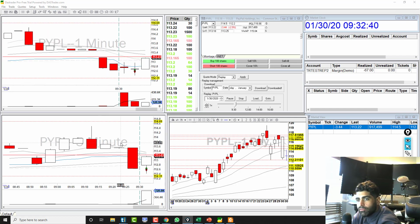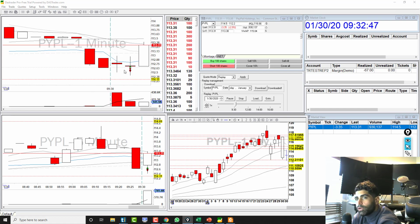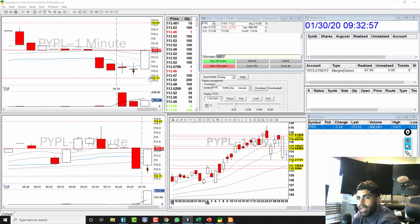If it squeezes above the VWAP, now it punches through all of these moving averages. Look at that. Punch through all of these moving averages. Now everyone who was short below the VWAP is squeezed. This is definitely a short squeeze, and everyone who was short below the VWAP is now getting squeezed.